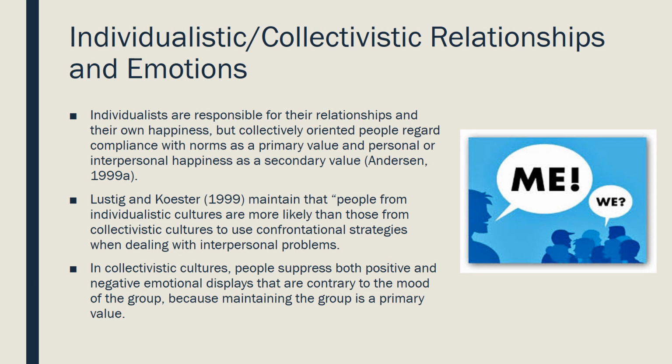Individualists are responsible for their relationships and their own happiness, but collectively oriented people regard compliance with norms as a primary value and personal or interpersonal happiness as a secondary value. Lustig and Koester maintain that people from individualistic cultures are more likely than those from collectivistic cultures to use confrontational strategies when dealing with interpersonal problems. In collectivistic cultures, people suppress both positive and negative emotional displays that are contrary to the mood of the group, because maintaining the group is a primary value. So again, your average business person in the US is going to be much more confrontational than the leader of Japan or South Korea or China, because they're used to doing things in a very indirect way and maintaining that harmonic sense of getting along with each other.